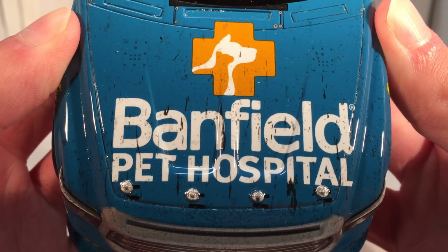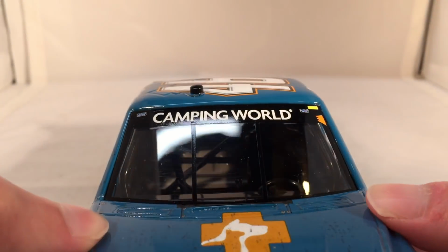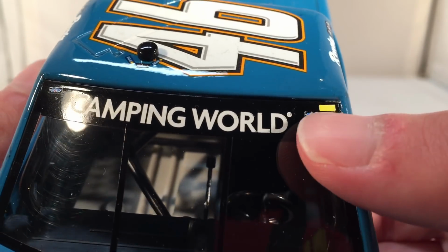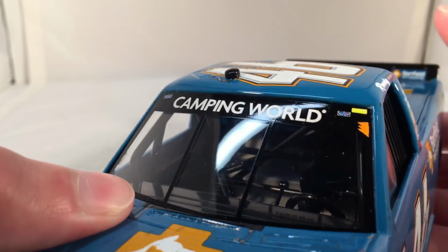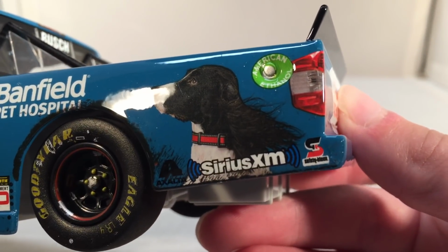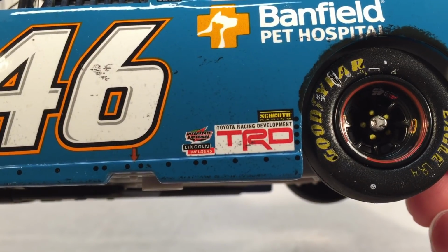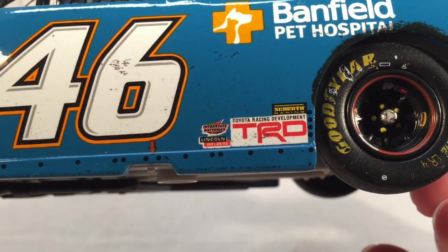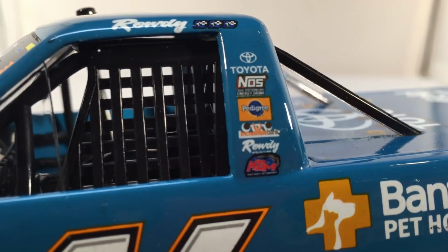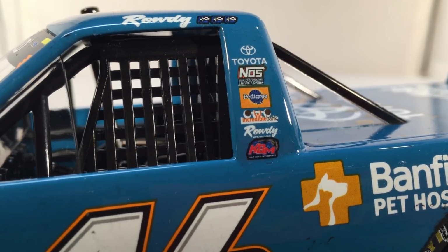On the hood, you have Banfield Pet Hospital. You got Toyota Tundra, number 46, and Kyle Busch Motorsports. Got Camping World. On the windshield banner, does have a couple little logos. I'm not sure what those logos are on each side right there. Down the side, you got Banfield Pet Hospital. You got Sirius XM, Exalta, and Safety Clean. In front of the rear wheel, you've got Schroth, whatever that is. You got TRD, Interstate Batteries, and Lincoln Welders. On the B post, you got Toyota, you got NOS, Pedigree, Incredible Bank, Rowdy, and KBM.